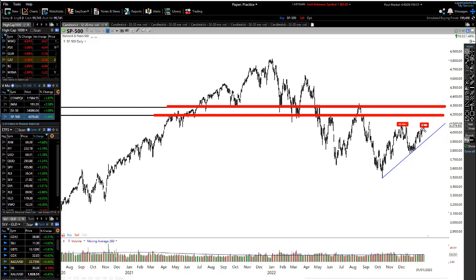Those are the big things I'm watching for when it comes to the S&P 500. But that 4,300 level and the 4,200 level, even if we got a little more upside from here, we're probably going to fail and then we get something like that. Or we start to get something like this and then we start to fail through here. I do believe we're going to start to fail.